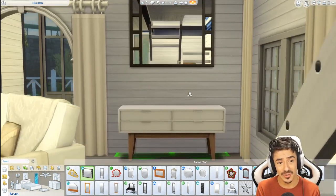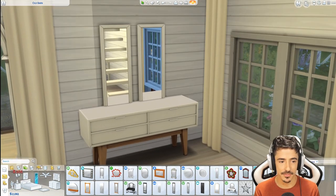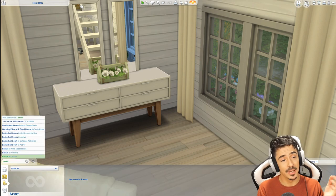And this is me getting pissed off at the mirrors, at the fact that they're all too high, so I end up just using these ones here from base game. And I still think it looks nice, and I still think it brings that Scandinavian vibe across.